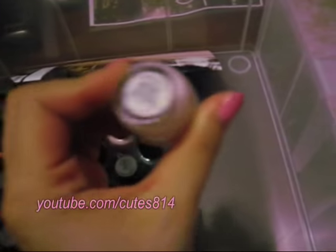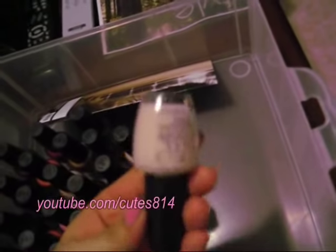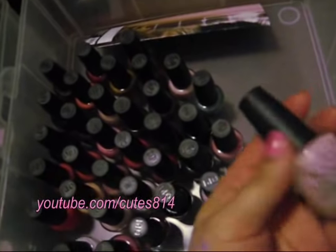Bubble Bath, one of the more popular nude sheer colors. This is really sheer. You have to put on like three coats before you see any color. And my last one is Your Royal Shyness. Wait, didn't I?